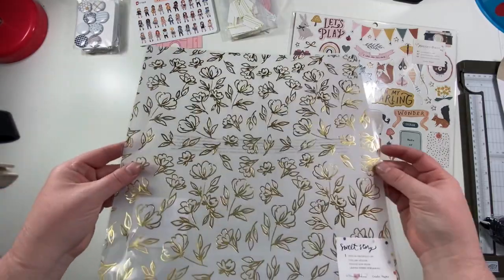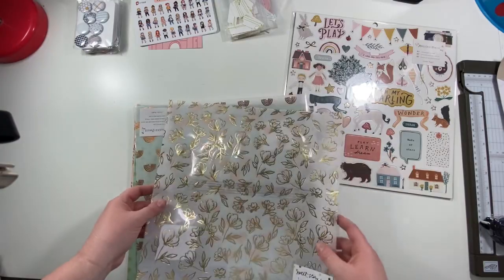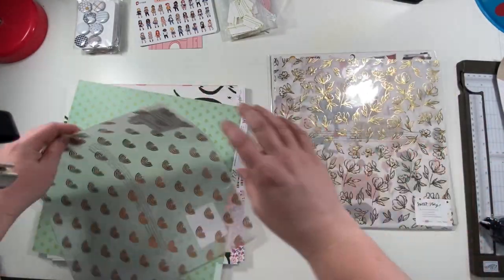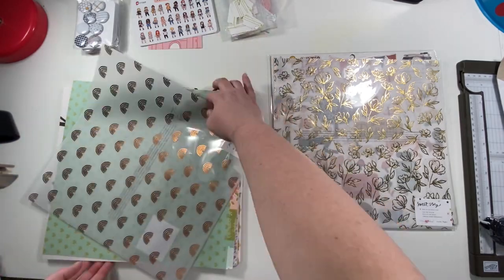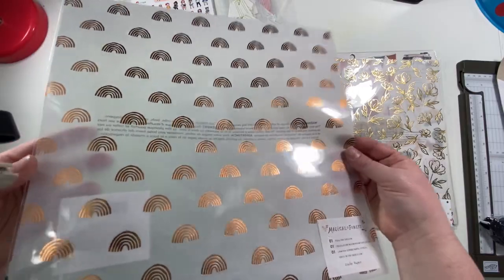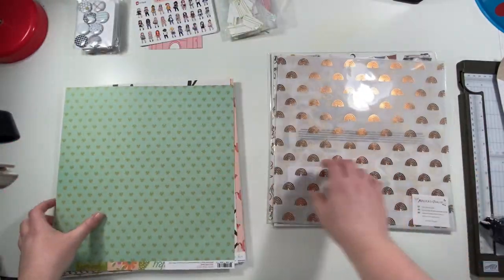Sweet Story, they just had a bunch of paper. They like the individual paper, not even the pads. So I didn't get a whole lot from Sweet Story. I just got paper. But I did get a lot of paper, but I didn't get a lot of anything else. So there is the Magical Forest specialty vellum as well, and it's really super pretty.